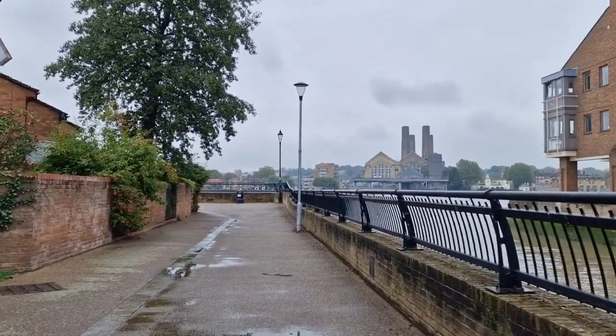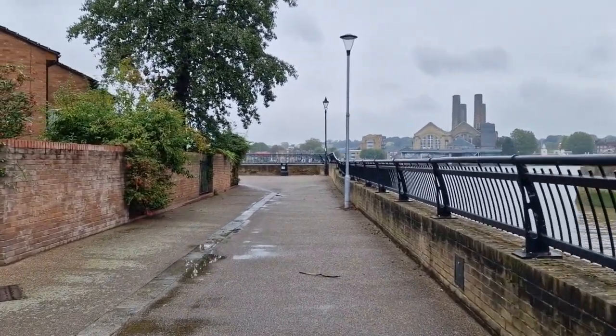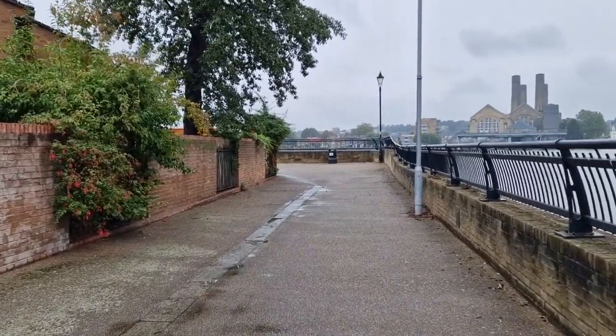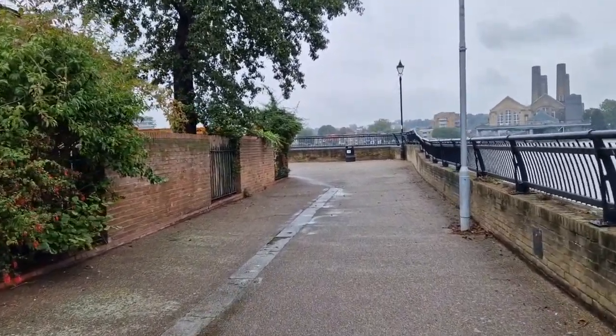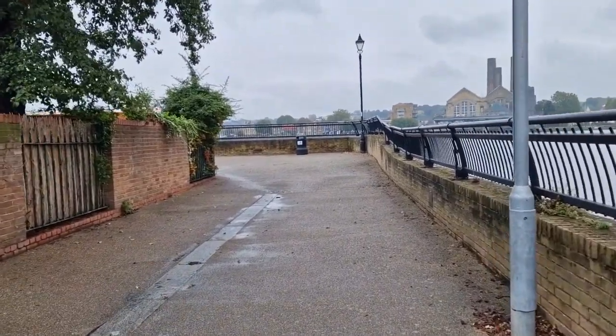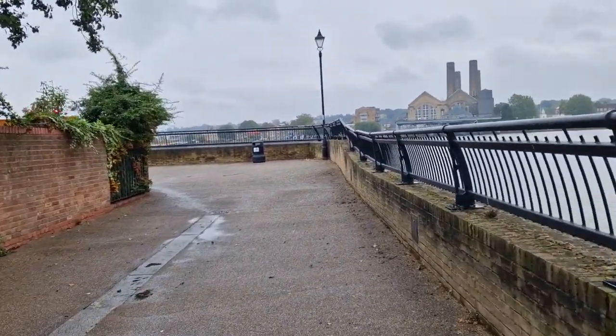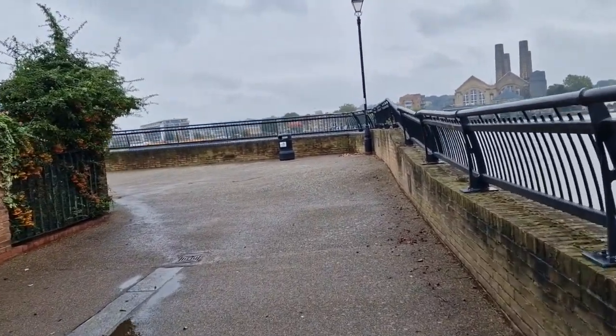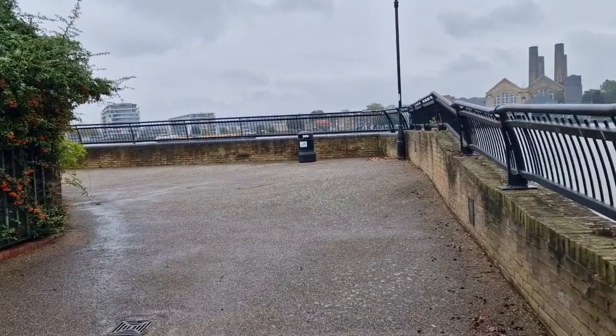The building that you're looking at there is the old power station. There are a couple of buildings over here that I have yet to check out and must check out. So when I first started the page, I foolishly thought, oh, I'll cover all of London's history in a year or two. Ooh, no, definitely not.